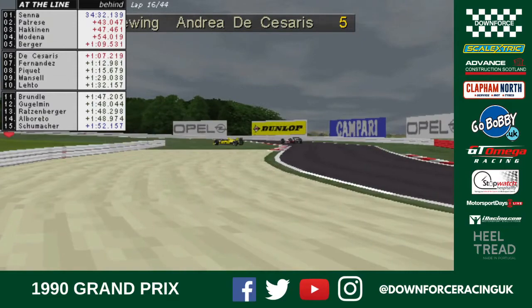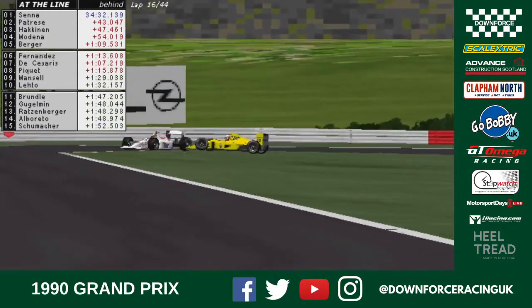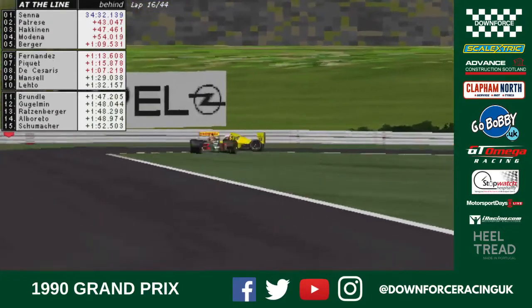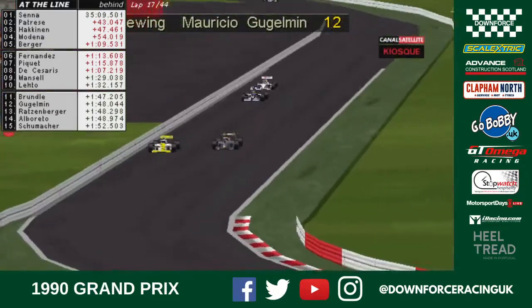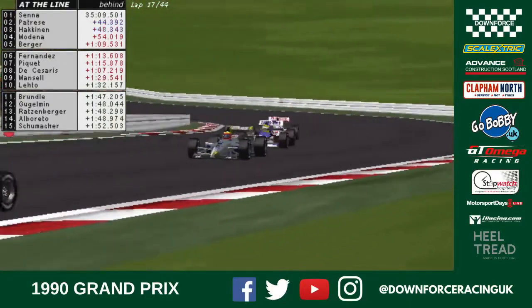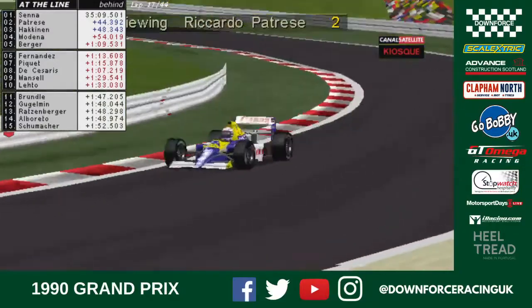That's De Cesaris going off. So De Cesaris now spins at Lecombe. There goes Fernandez through. Piquet and Mansell should go through. No problem, Piquet spins! Piquet spins in the Benetton. Where's Mansell? Oh, he has recovered from his spin. So Piquet spins off. Gugelmin now side by side with Martin Brundle's Minardi. And now Ratzenberger and Alboreto have a chance to close up on Gugelmin.